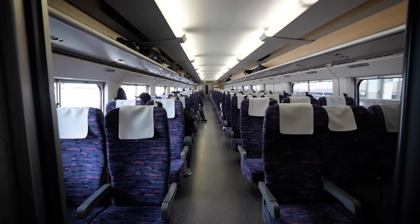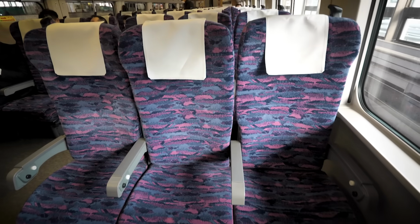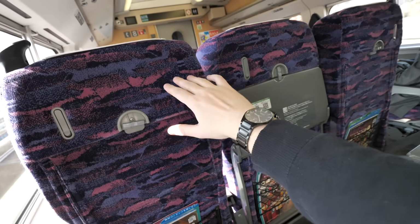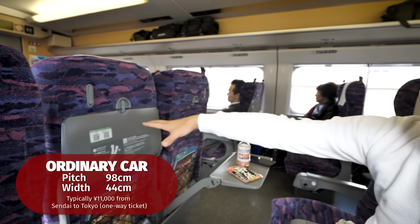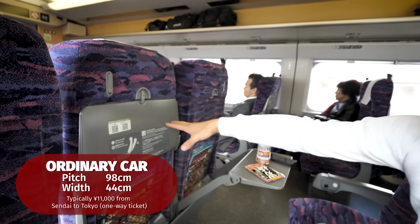Even now, after riding bullet trains for like 7 years, I'm still in awe of the amount of seat pitch you get on the standard seats. These seats here are, what, 98 centimetres of pitch. I can barely reach the seat in front of me if I outstretch my arm, and I've got a normal human-sized arm. And a 44 width. 44 centimetres wide, so it's pretty spacious. The second thing is it's so smooth, it's like we're gliding on air, because every single wheel on the carriage of a bullet train is powered. So if you imagine a 4-wheel drive vehicle, it's like a 200-wheel drive vehicle.